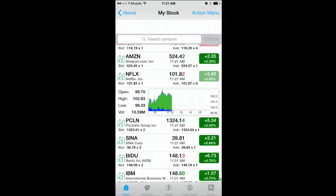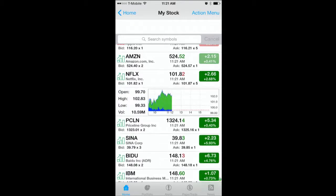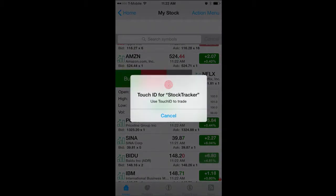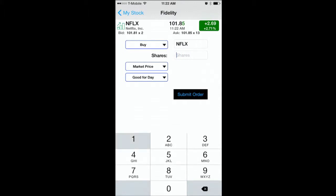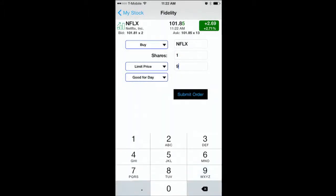It's fast and secure and gives users the ability to hold their credentials in Touch ID. You can link your account and make trades straight from Stock Tracker. I'm interested in Netflix today, so I hit Netflix. They've integrated our technology. I can buy. I use my thumbprint to authenticate. I choose my Fidelity account with my thumbprint and my credentials already stored, and I place a limit order.